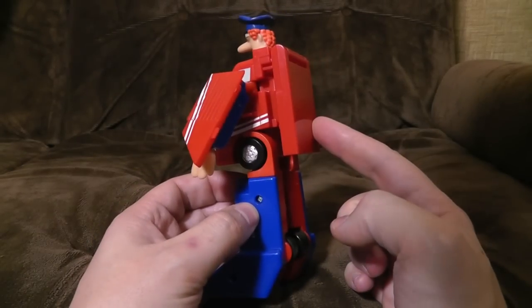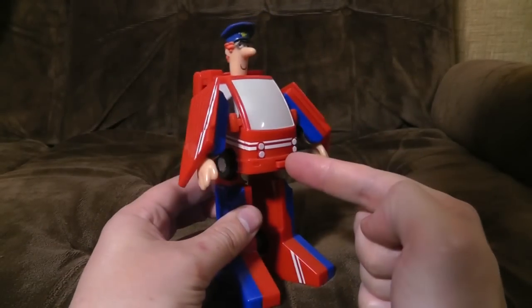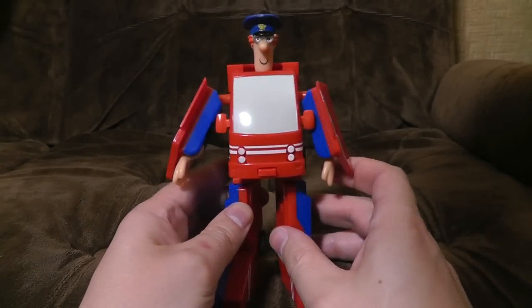It's a very solidly built toy for the young ones, I suppose, so that's good. And indeed, it transforms nice and easily and isn't going to break, so that's something. Now you can push him in his tummy and he has a button. This is getting more and more worrying, frankly.